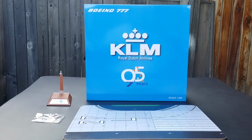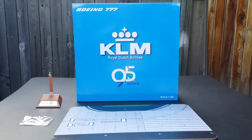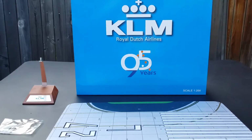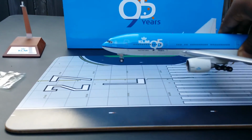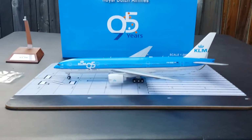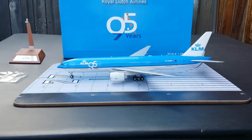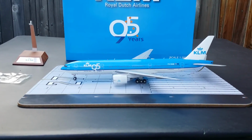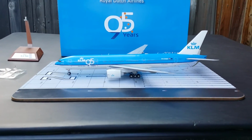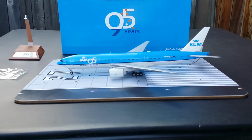Okay, now you saw the box, the detail of the box, the stand, and the gear replacement. Now here comes the model. There you go, folks. JC Wings KLM 777-200ER, the 95 years special edition, okay? Now, this is a beauty here, folks.